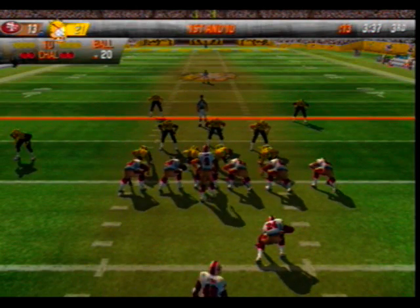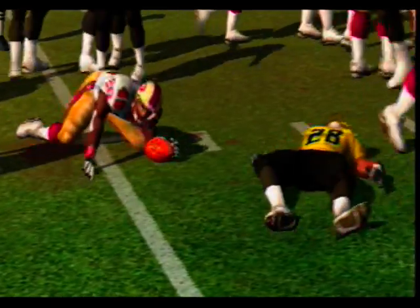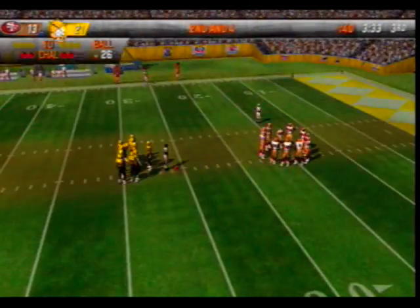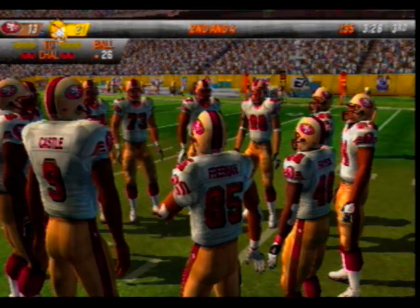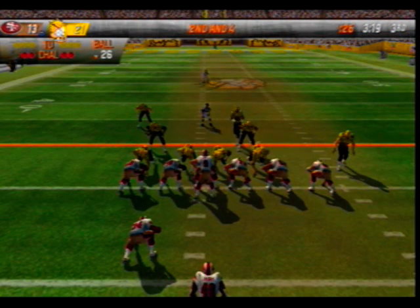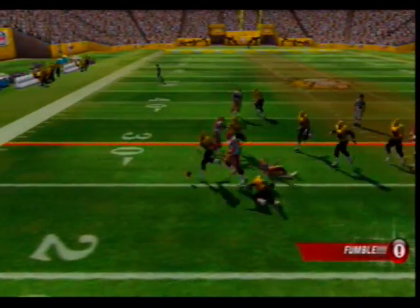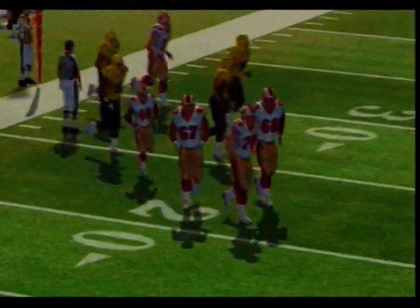First and 10. To carry it. Low comes up to make the play at the 26. Number 48 runs it through the middle, a gain of about 6. Second and 4 coming up here. Little misdirection. He lost it. The 49ers scoop up the fumble. And you know the defense is very angry at that missed opportunity.